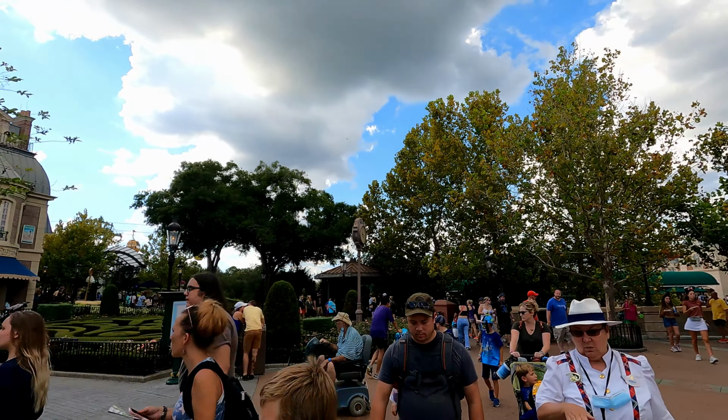So here you're gonna see Ratatouille. This is where you're gonna walk in. And it looks like you can just walk through here even though you don't have your boarding pass yet. So it looks really nice here.